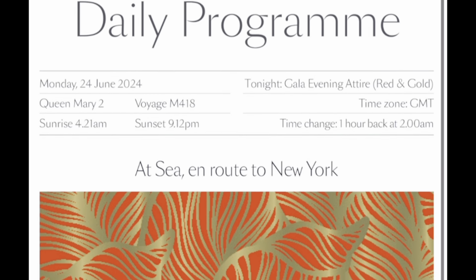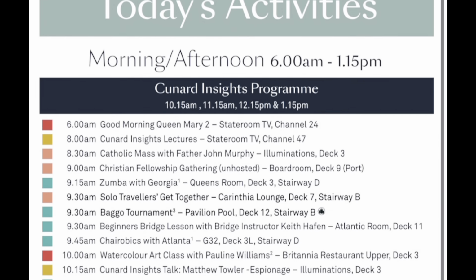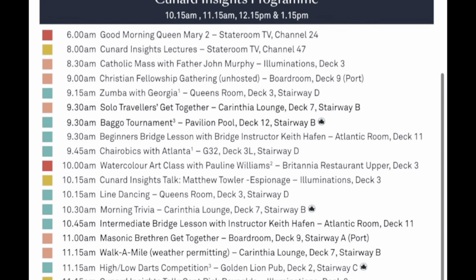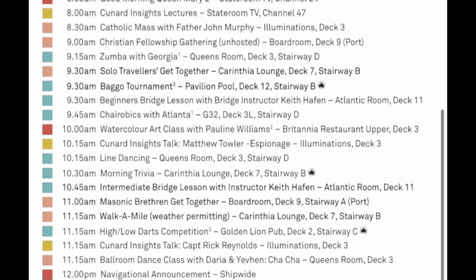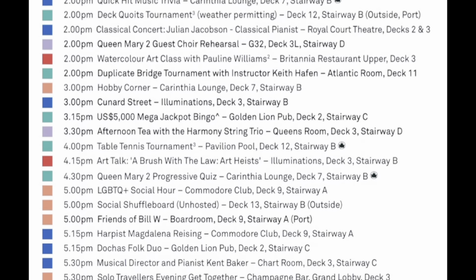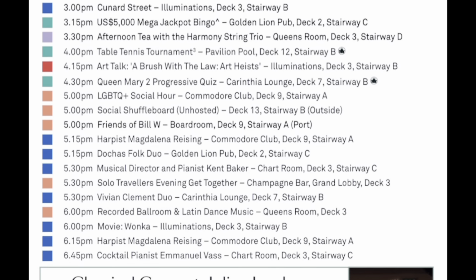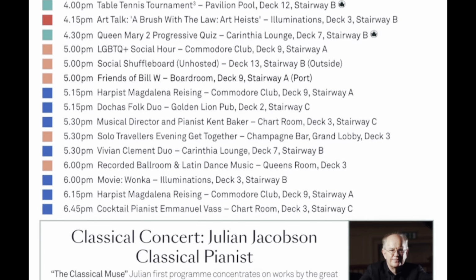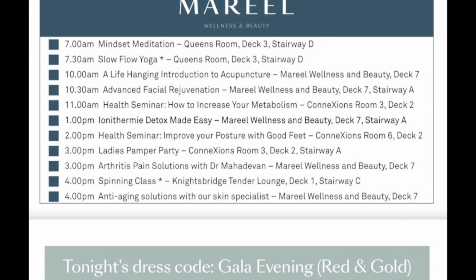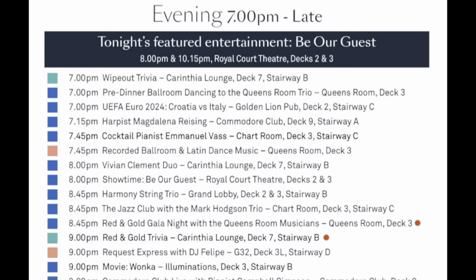And don't forget, you can find out what's taking place on board Queen Mary 2 using the paper copy of your daily program delivered to your cabin each evening during turndown, or by accessing My Voyage. And I've already been asked repeatedly online whether I think there are enough activities taking place during the day for a transatlantic cruise. Some of you are worried about getting bored. Well, here's a full look at today's activities. What do you think? Is there enough to keep you occupied?